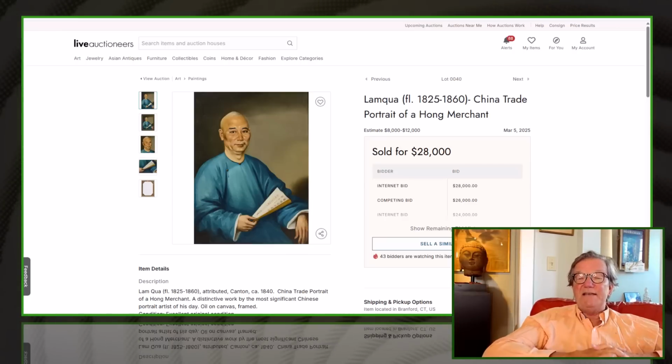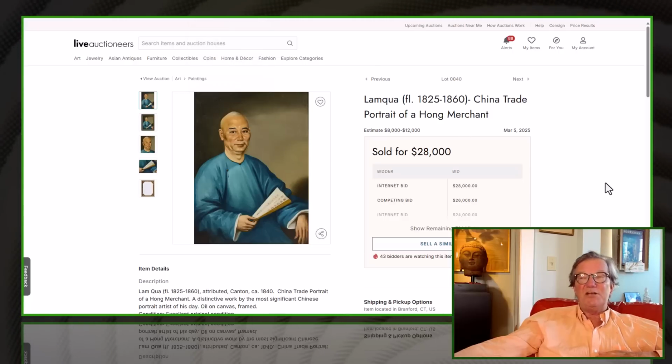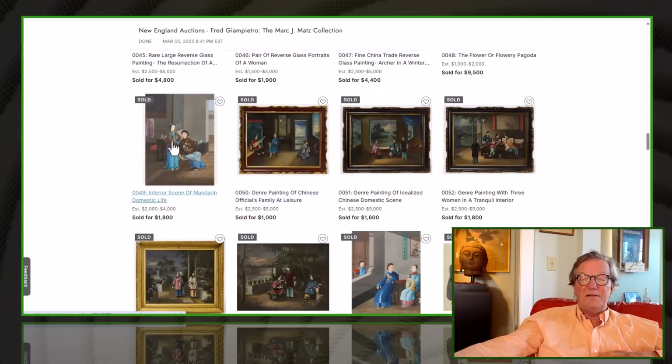But an awfully nice picture, a terribly nice picture, beautifully done, very casual scene. And he's got a great face too. It always helps when somebody's got a great face in a painting. All right, and then rolling down the page a little further, we're going to get into these pictures here.